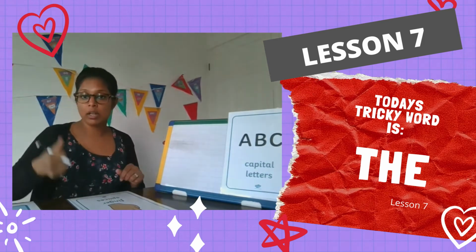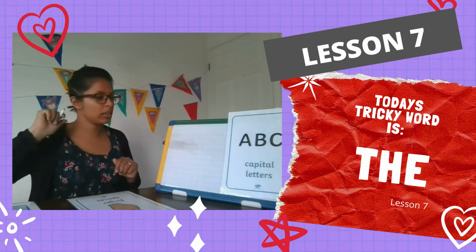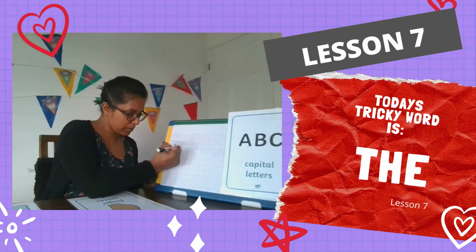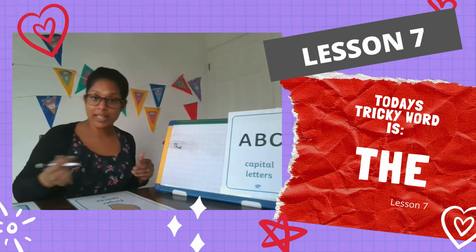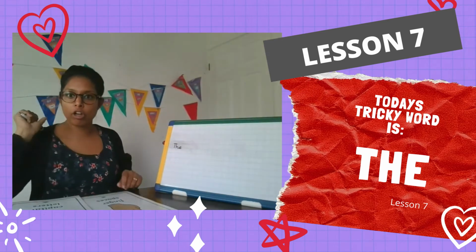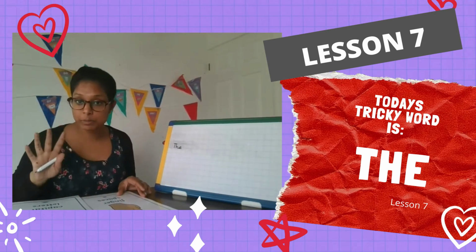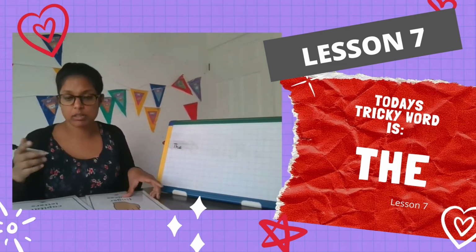So the letters in there was, do you remember? T and then a H and then a E. But because we started with the capital T and then a H and then an E. There's our first word. What's the second one? Do you remember what it is? The red. That's right.